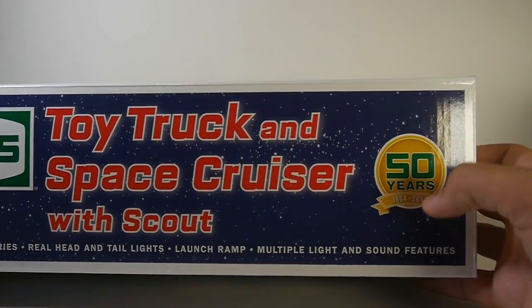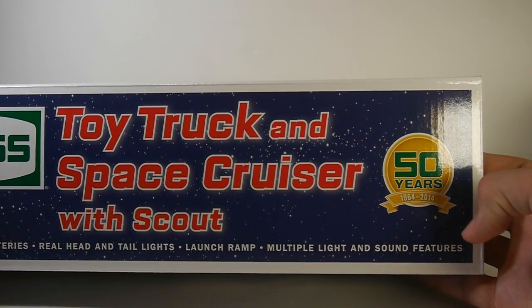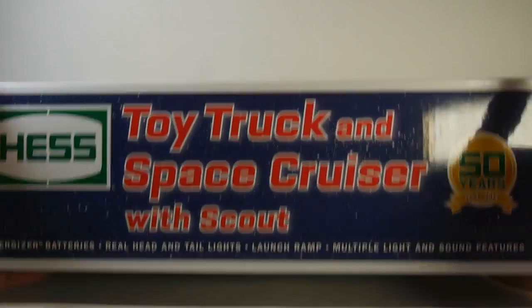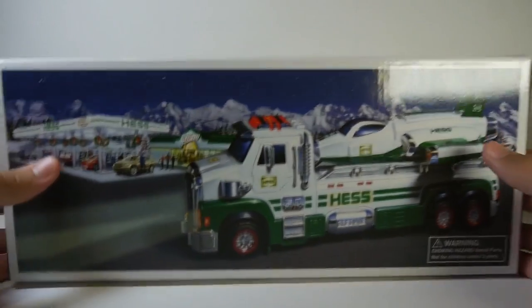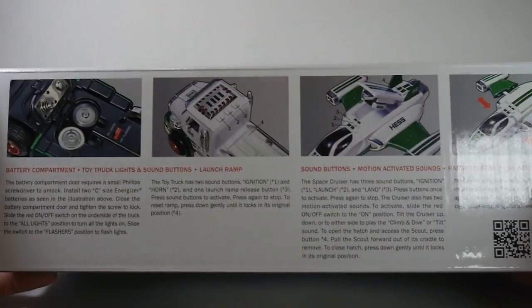On the top here, you see we have 50 years, 1964 to 2014. That's right, 2014 was the 50th anniversary of Hess. We have Hess Toy Truck and Space Cruiser, the name of the truck. On the back, obviously, we have the back of the truck as always. Here we have the same exact thing that we had on the other side. Front of the truck there, which is really, really dark. And on the bottom, we have instructions.